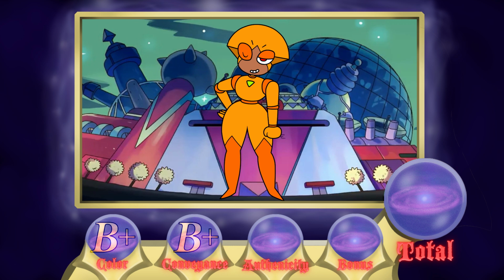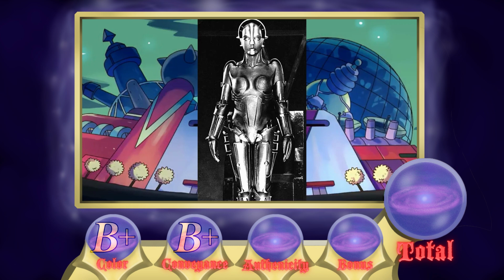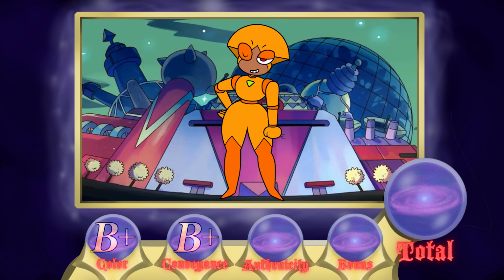While the concept of a female robot is definitely not new, in fact the headpiece does somewhat resemble the robot from Metropolis. However, this design is quite unique. Shannon can transform her limbs and is quite versatile. Though what makes Shannon truly unique is her variant forms. So for now, you'll have to take my word at an A- for authenticity.